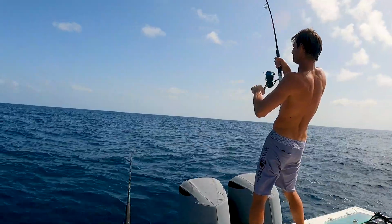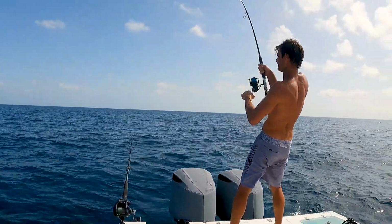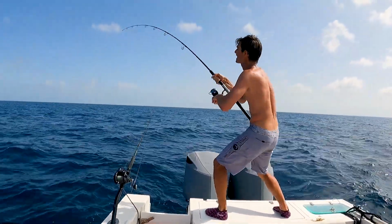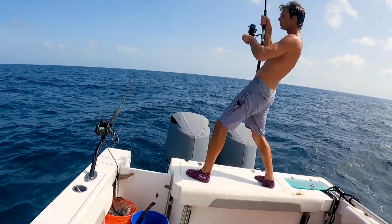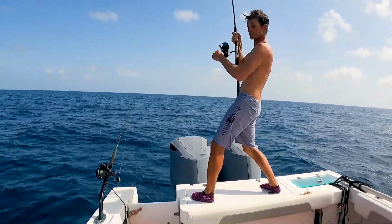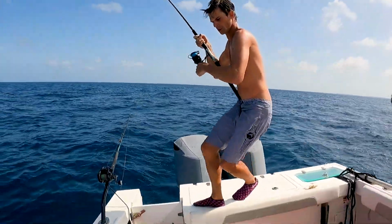We can hold this guy up. So I'm using the Tsunami Salt X 6000 here that I've used all the time. Absolutely love this reel. And it's on the Tsunami Carbon Shield, one of the newer rods. It's their Poppin' Rod or Blue Water series. And it just has so much power to be able to handle these offshore fish.